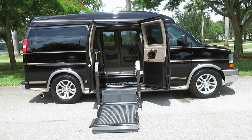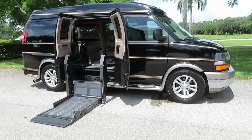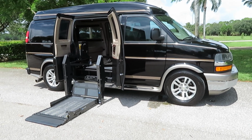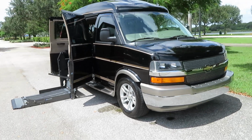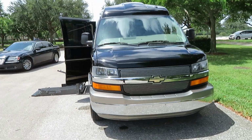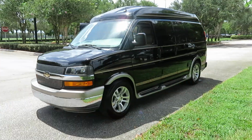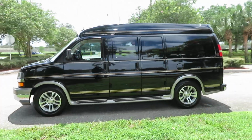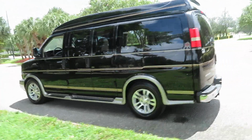Alright, once again we deliver the best of the best: a 2014 Chevy Express high top handicap wheelchair conversion with 5,100 original miles. Black, tan leather, clean Carfax. This van is brand new inside and out. Yes, you heard that right, 5,100 original miles.